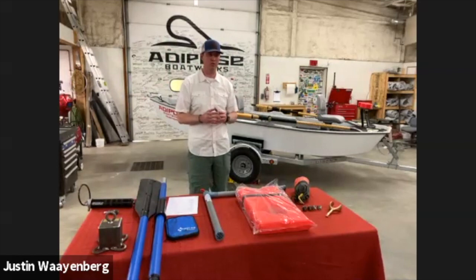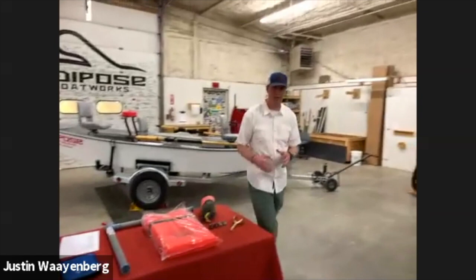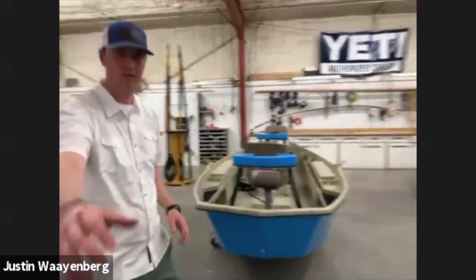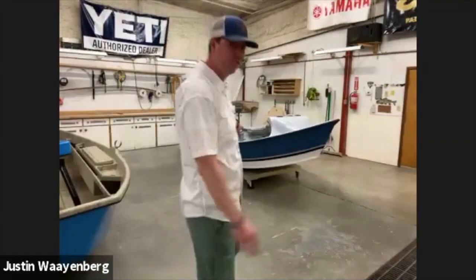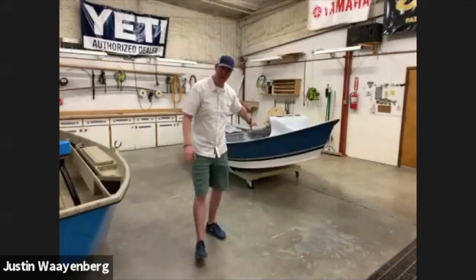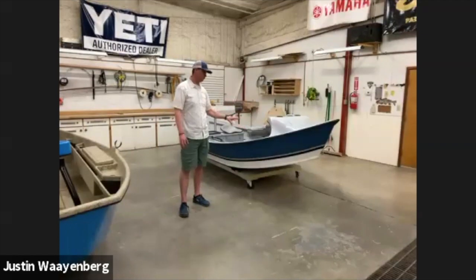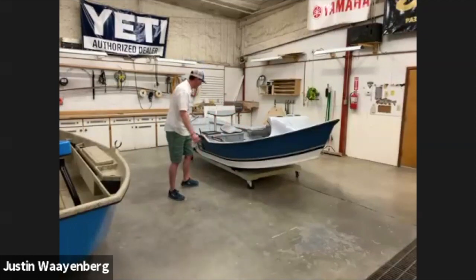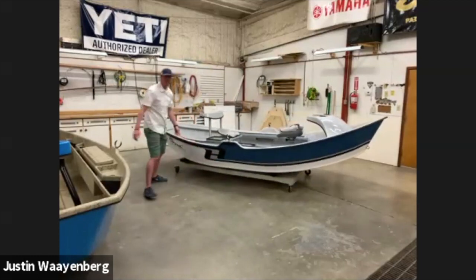We have some examples here that we're going to show you first. So this boat here, just pivot the handle. Oh, okay. So this is actually one of our competitors' boats. This is a very traditional dory design boat. As you can see, hopefully you guys can see all this.